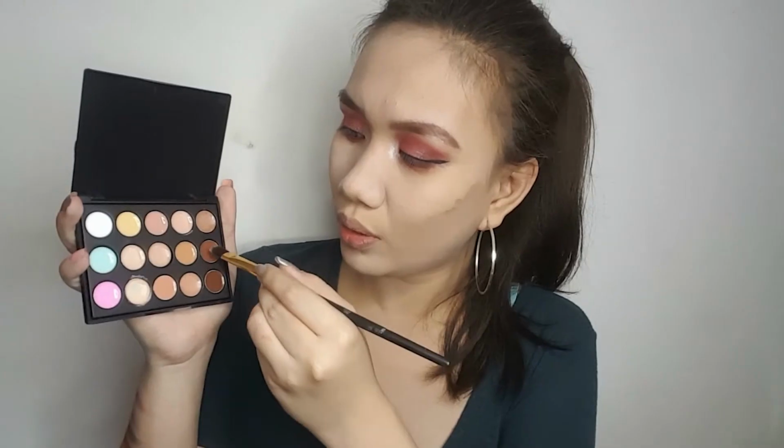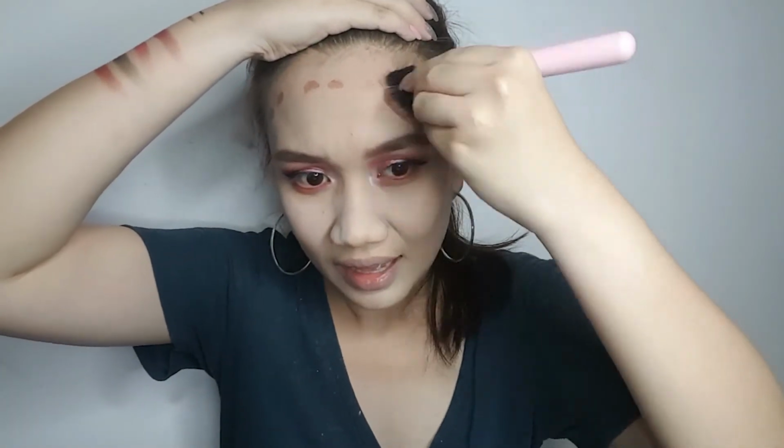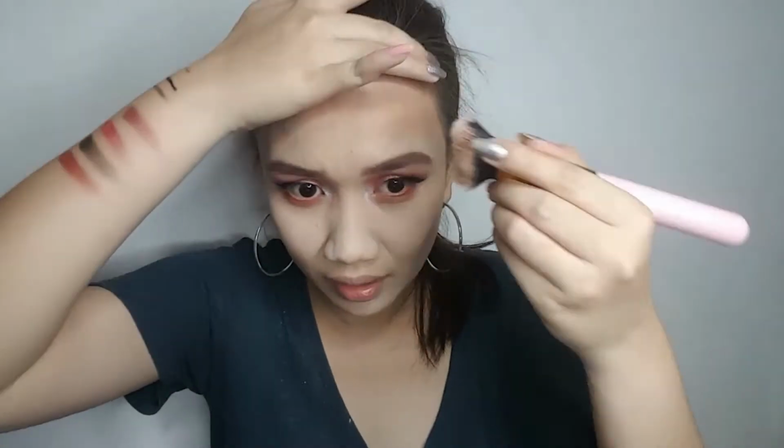Contour naman tayo. So, ito na lang gagamitin ko yung nasa gitna. Not bad for a contour shade. If you're going to ask me guys, without considering the amount this contour shade has sa pan, okay siyang pang-contour actually. Hindi siya mahirap i-blend. Kaya, yeah, I might recommend this one.